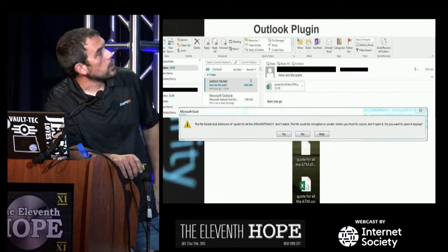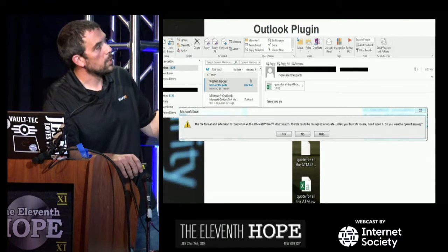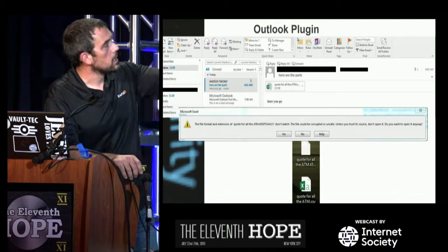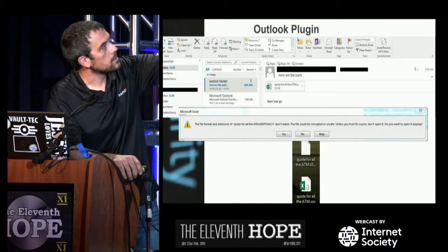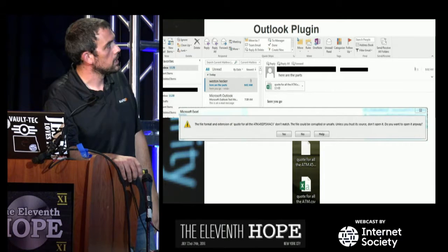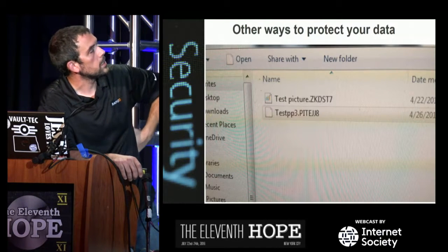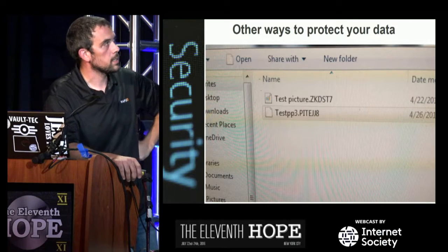Oh yeah, and here's the Outlook plugin. So it'll actually revert some of it. It will say it can't open it because it's an external file structure. And as you can see, it randomly generates your internal file structure, and then it also strips out all the macros.